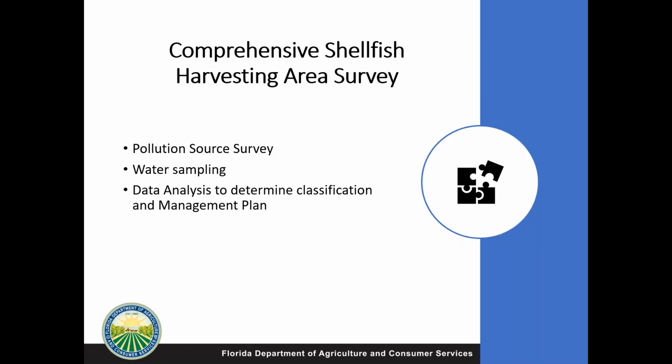The way we do this is called a comprehensive shellfish harvesting area survey, and there are three main components to it. One is what we call the pollution source survey, and I'll get into all of these in the next few slides. We also have a water sampling program, and we use statistical analysis to determine our classifications and our management plans.